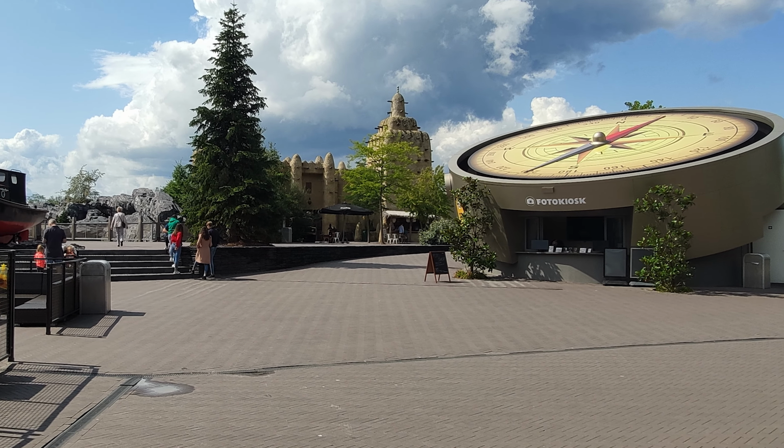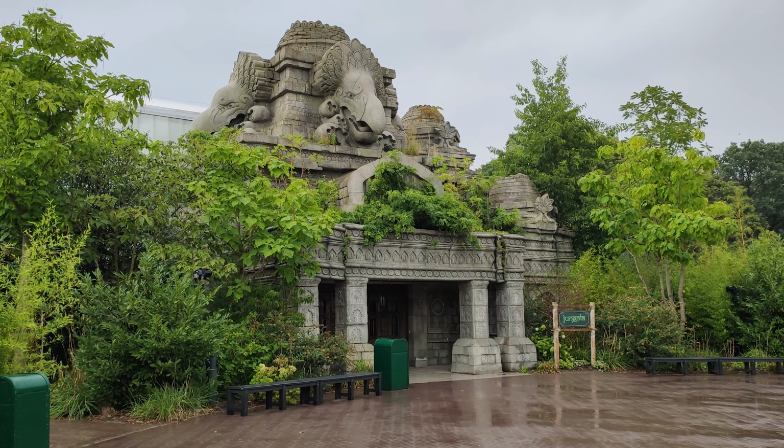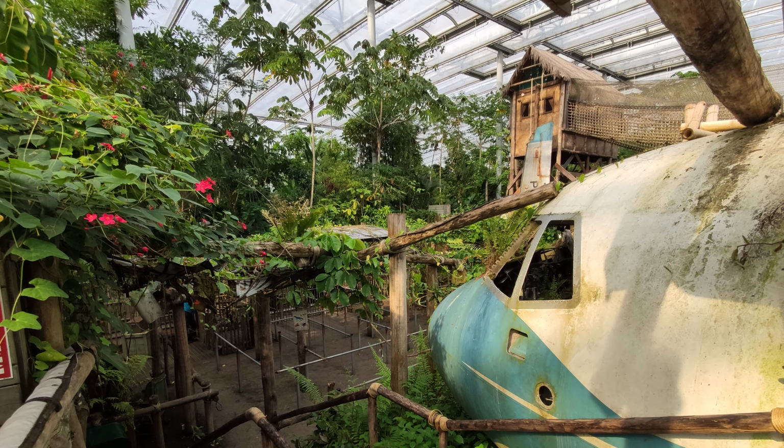Straight away on entering the park, I was struck by how well themed the place was. The landscaping, architecture and variety of designs was on a par with some of the top theme parks I've been to. It really was impressive.